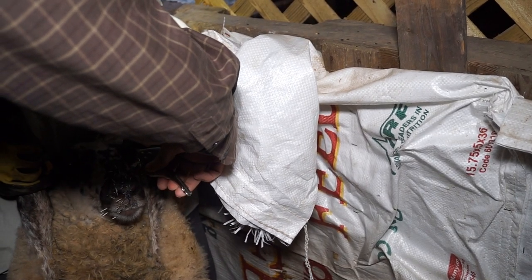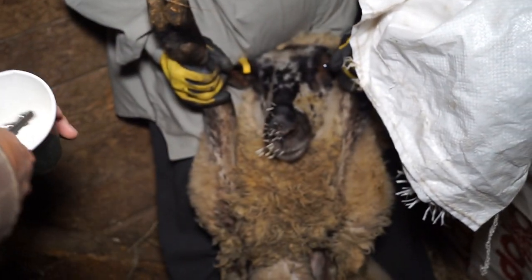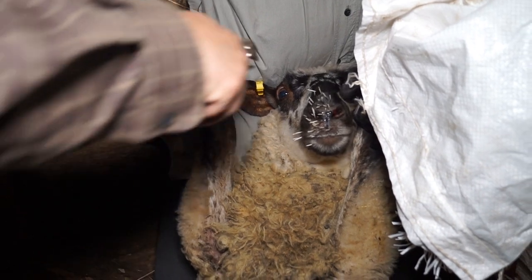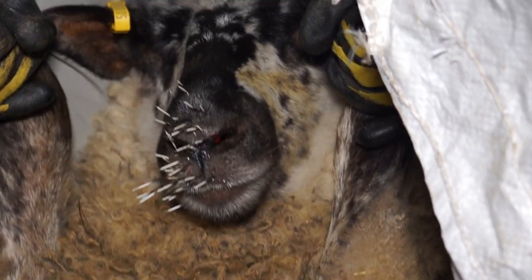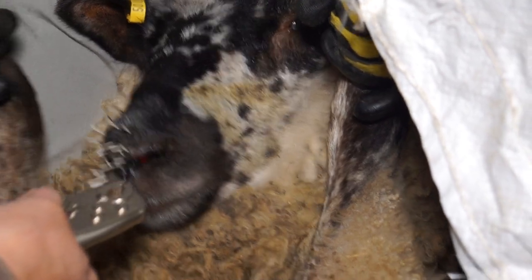This is why you need to do it in the barn. You've got a backrest. Yes. Trying to do this outside with no force on her. You're not going to do it. She's getting better by the minute. See how much they're in. They're awful. You're okay. You're okay. It'll be sore there on the lips.